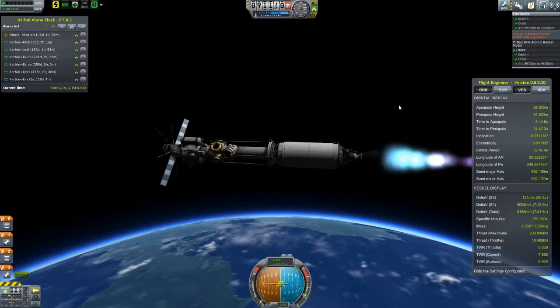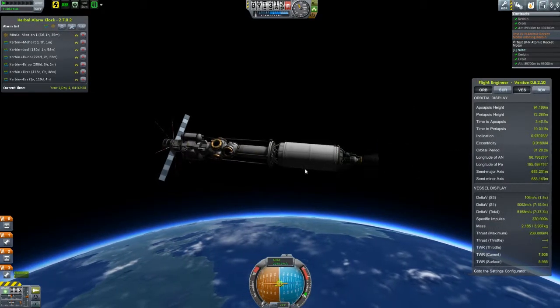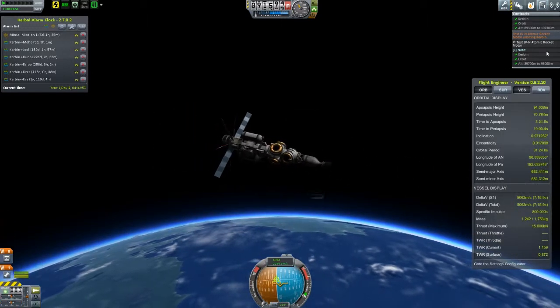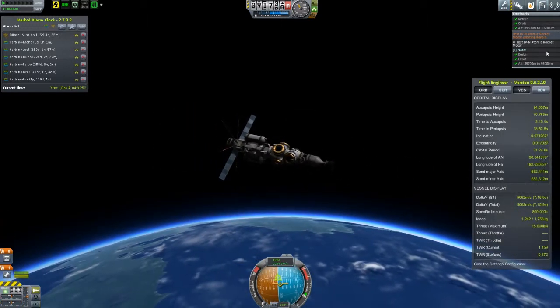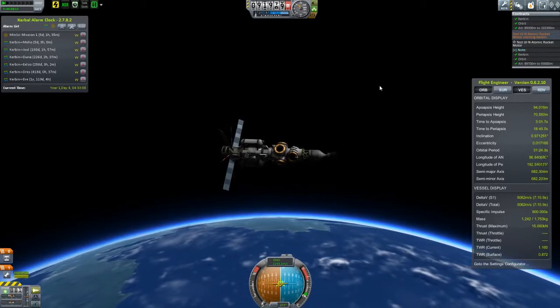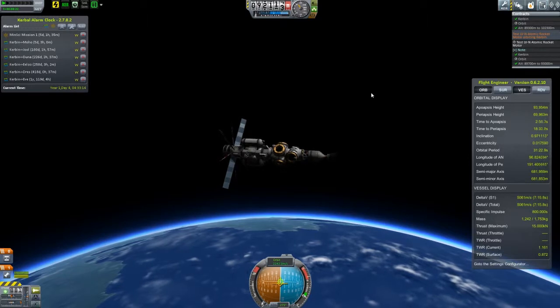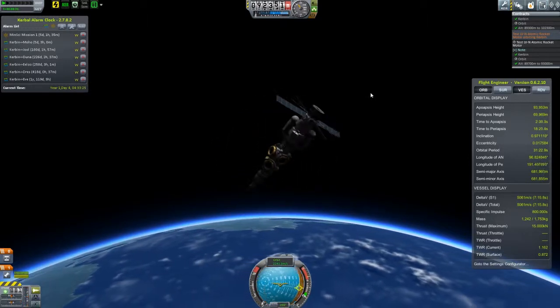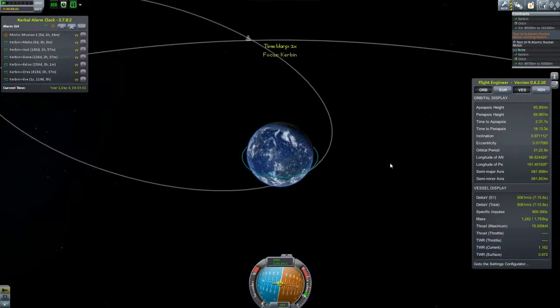Tweak Scale is amazing. I'm not going to be using it in any OP fashion and get like these super rockets just from Tweak Scale. Like, I'm not going to be tweaking any command pods or science bays or anything like that, but materials bay, I feel like a smaller science experiment is a feasible option within the game.